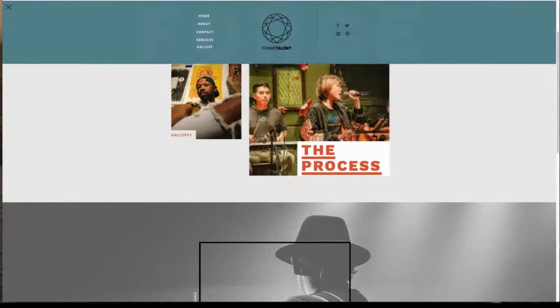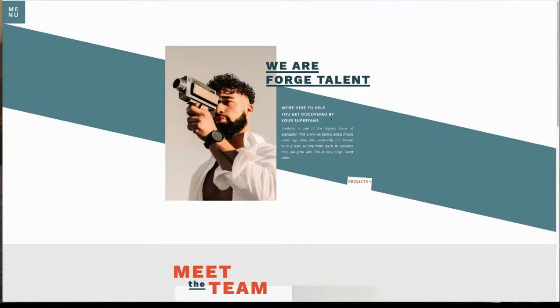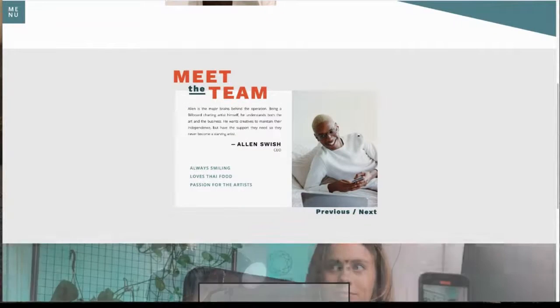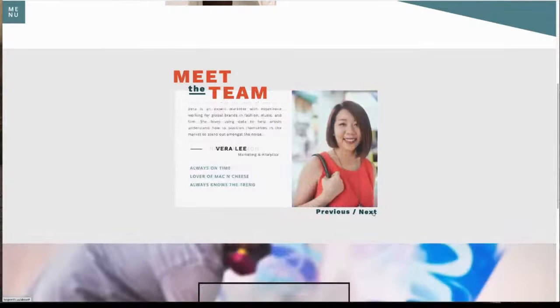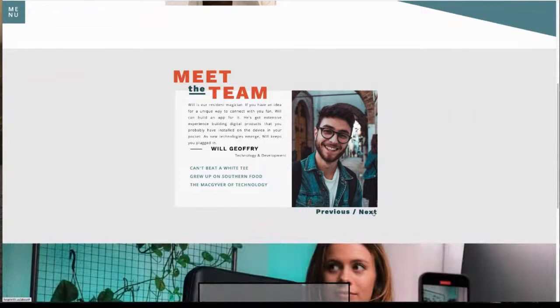Navigation is really easy. Let's jump over and check out our About page. So again, here we go. We got that nice color block back here that's spanning the entirety of our site. We've got Meet the Team here. So again, you know Alan, you met him, you love him. He's a good dude. Here he is. And then we've got Natalia here. We've got Vera, who is our marketing and analytics pro. And we've got Will, who's our tech guy here.